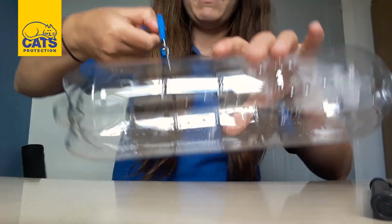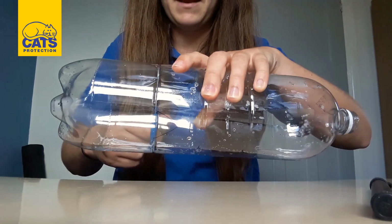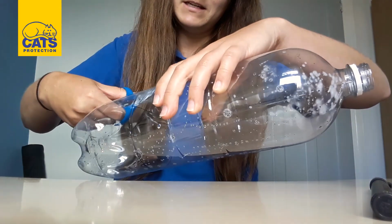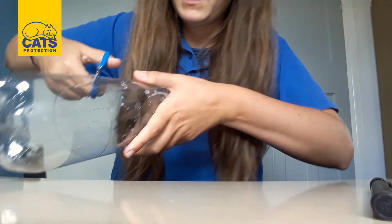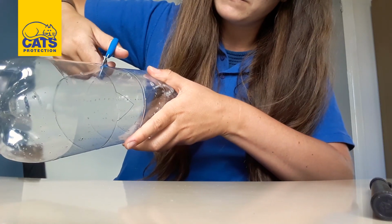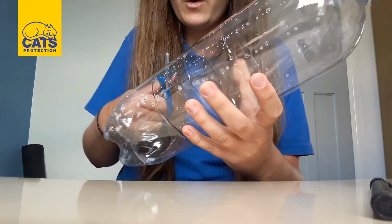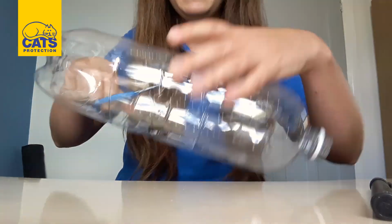Okay, so my scissors are now in my bottle, so I can just cut along the line that I have made with the pen. That's going to give me a nice, neat edge to my plant pot. Okay, so these are my triangles that I'm going to cut up now. Up in the air. And then I'm going to cut down the other side of the triangle. Down here. So make sure you do get a parent or an adult to help you with the cutting, because it is quite difficult on the bottle to make these cuts. And you don't want to slip with the scissors and hurt yourself.